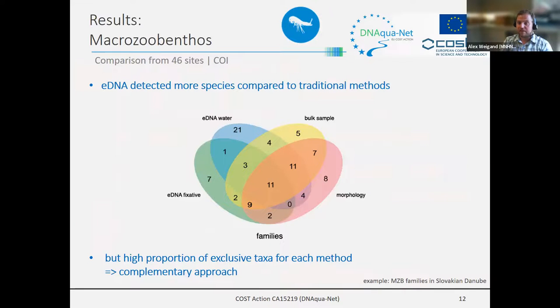What you can see here is a Venn diagram of the families detected along the Slovakian stretch of the Danube. So it's only families, not species. And you see the four different methods or sample types: eDNA of the preservation liquid, ethanol, eDNA of water, the bulk sample, and morphology. What you can see is that first, the eDNA-based methods detect more species or families compared to traditional methods. But each of those methods has a very high proportion of exclusive taxa, which points to a rather complementary approach.